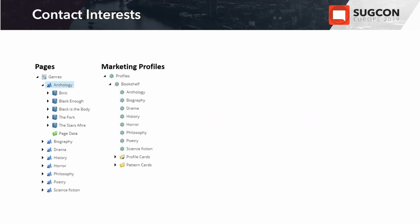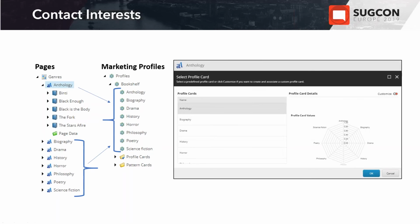Okay, I will show a little bit about how we are doing the link between the user and the content that the user is browsing. In Sitecore, you see on the left the pages for genres. We have anthology, biography, and all those genres. Underneath them, we have the books themselves. And on the right, you see the marketing profiles that we put together. It's not a coincidence that the profile keys, profile cards and pattern cards all have the same names as the genres, because by selecting profile cards, we are linking the genre with the marketing profile itself.